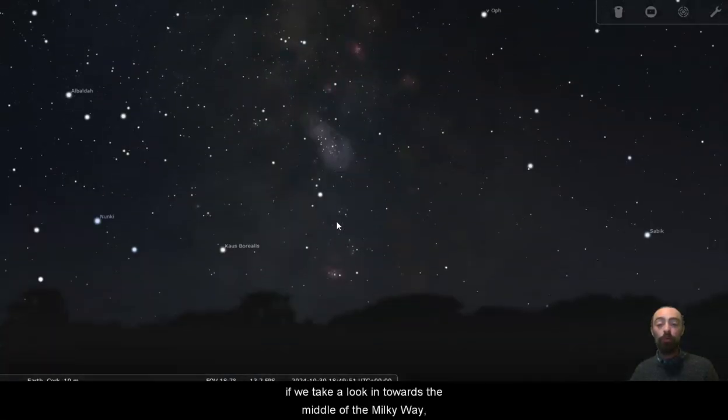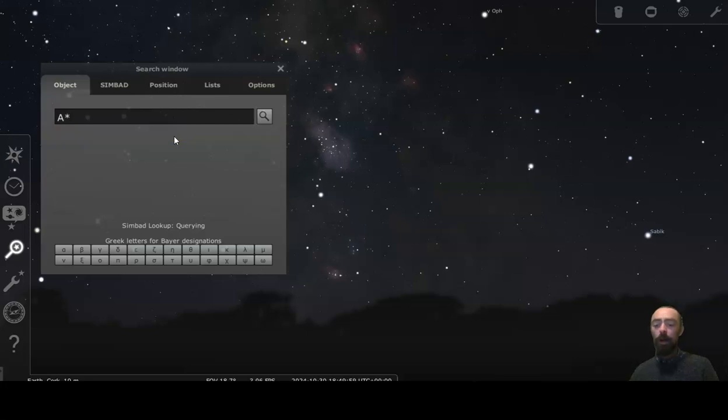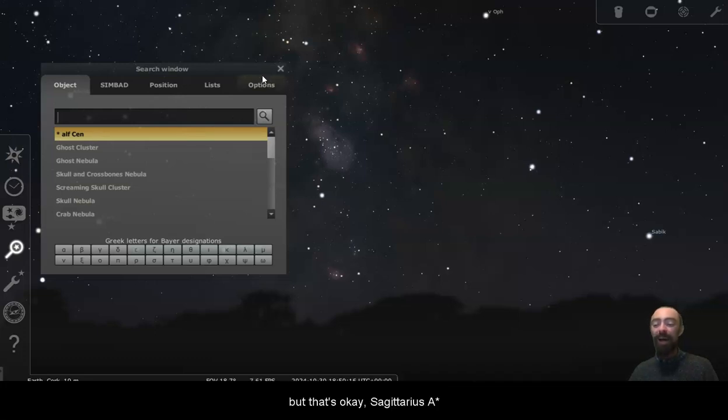If we take a look in towards the middle of the Milky Way, somewhere in here is Sagittarius A star. I wonder if it's listed. Sagittarius A star is usually written with an asterisk. Alpha Centauri may not be the right one, and Stellarium doesn't seem to be allowing me to go find it, but that's okay.